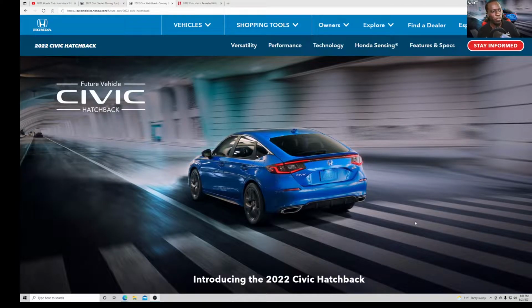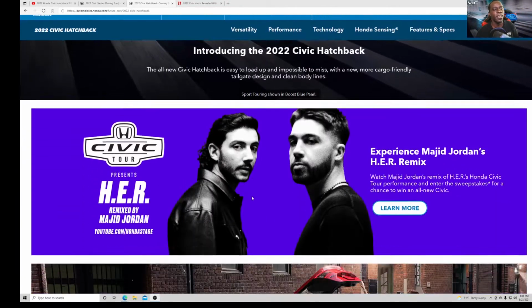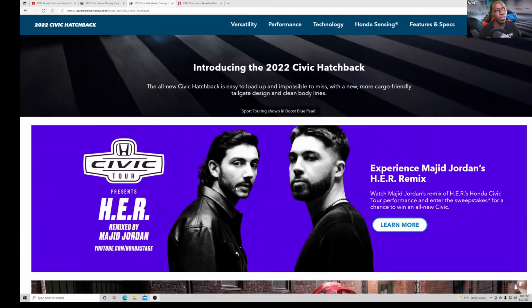Okay, so here we go. This is Honda's website, and this is what the rear is going to look like. Kind of reminds me of the Challenger, or is it the Charger, that has those light strands? All it's missing is lights right here, and it'll look like the Charger or Challenger. So the design is more like a European style coupe. I call it the fastback. So that's the rear of the vehicle.